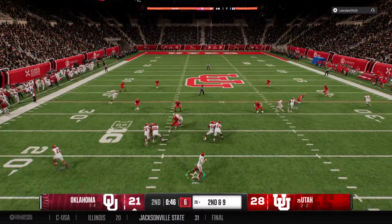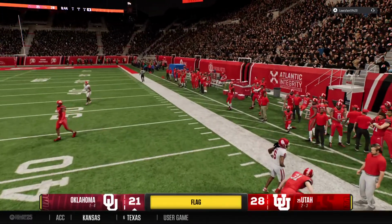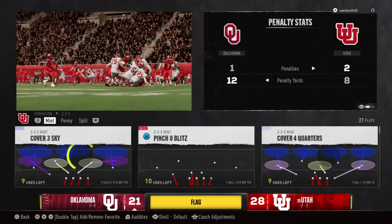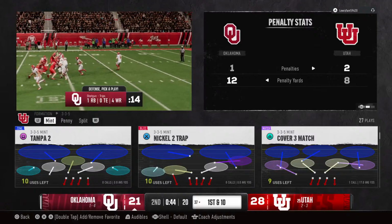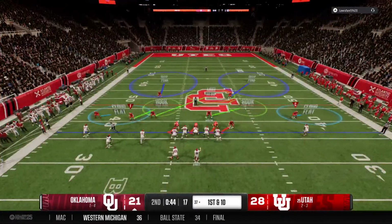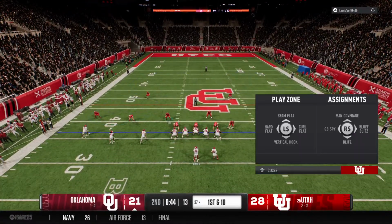Back to throw, it's Arnold. And they can't connect, but the flag flies, and I think this is going to be pass interference. The defender was just way too handsy on that last play. You could see all the contact as the ball was in the air. He simply can't do it, and the referee calls it. A costly penalty for this defense gives them a 1st and 10.